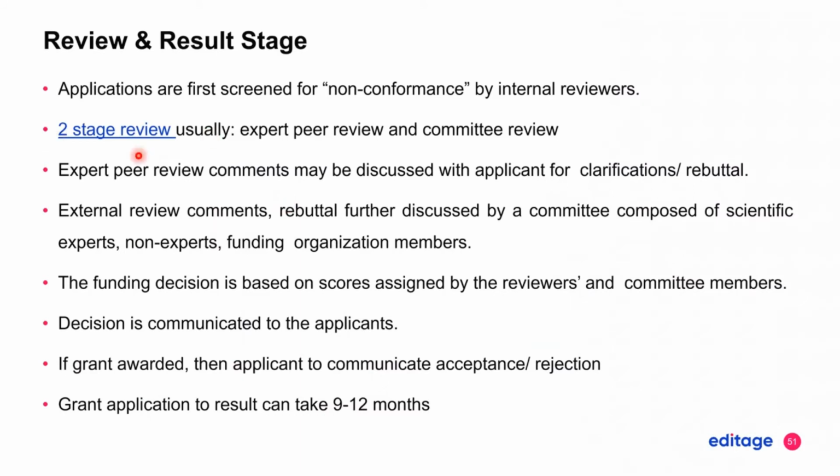It's usually a 2-stage review. So you have an expert peer review and then the committee review, who makes the decisions on the proposals. When you have the committee review, sometimes this is communicated with the applicants, but not all the time. Sometimes the committee review will just make a decision without communicating with you, but you will receive all the comments from the peer reviewers and the panel review.